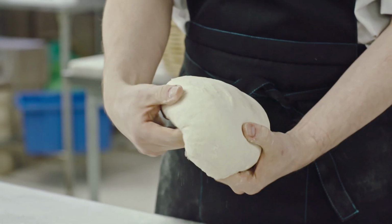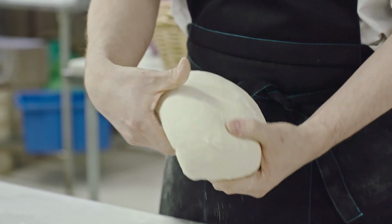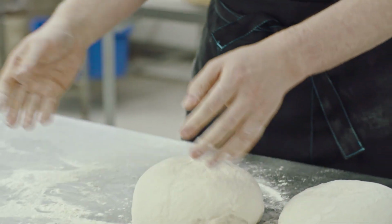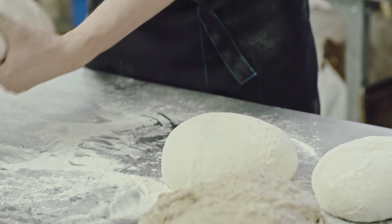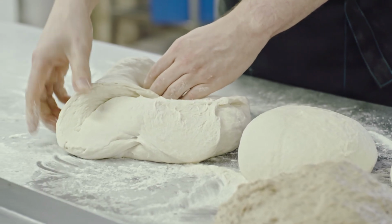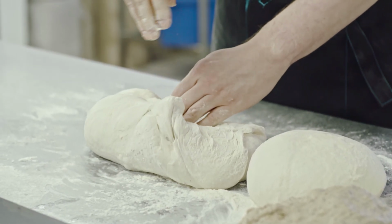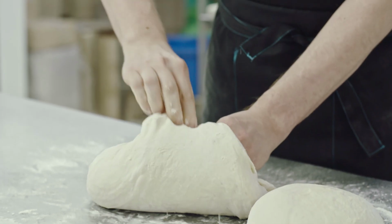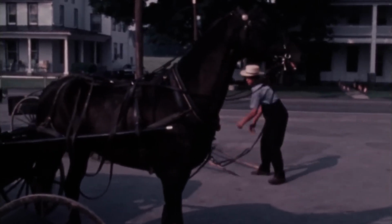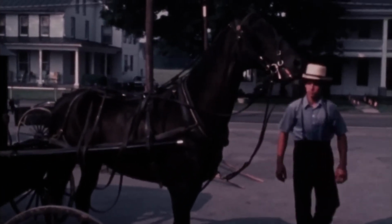Even indoor chores like baking or quilting contribute to warmth. The simple act of kneading dough or stitching a quilt requires physical effort, which raises body temperature. And since these activities are often done near a warm stove or in a shared family space, they combine the benefits of movement with the added warmth of a heated environment. For the Amish, staying busy is not just a way of life, it's a way to beat the chill.